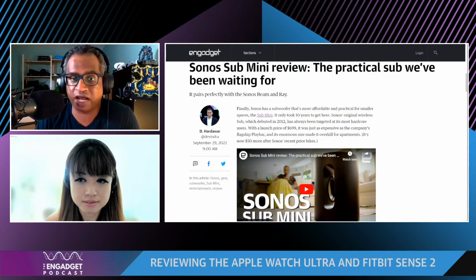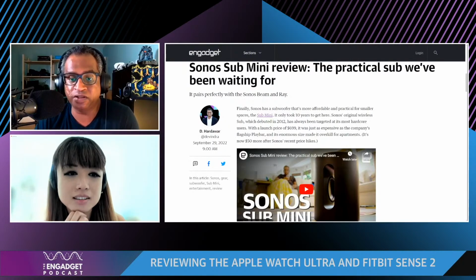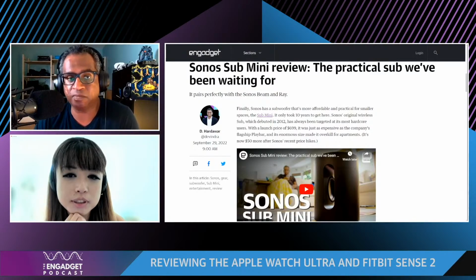The big sub has always been wild to me. I had one for a while, and it was too much. It was too much for an apartment. It was too expensive. I couldn't recommend it to people. This one just makes a lot more sense. Check out my review. I really dig this thing, especially if you have a Beam.